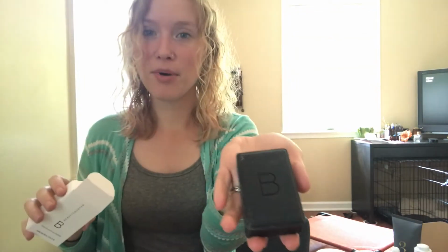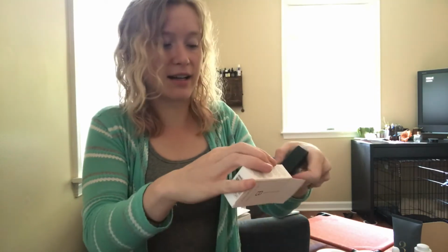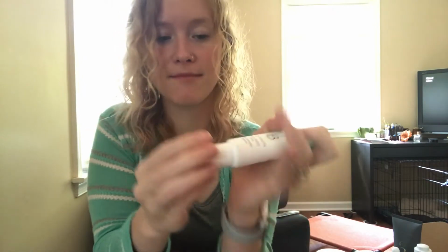This is the cleansing bar, charcoal. I'm going to put that back in its box. Also has a nice little red color. And our Counter Match Adaptive Moisture Lotion. So this helps to repair damaged skin. It's just really nice all the way around. Again, with our little pump on top.